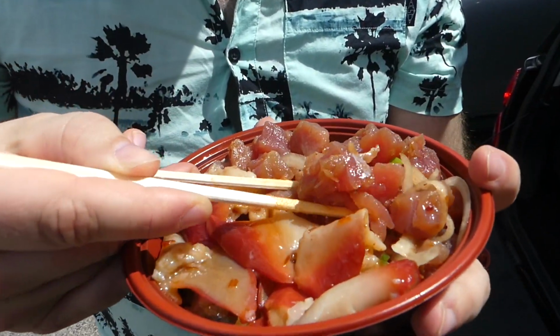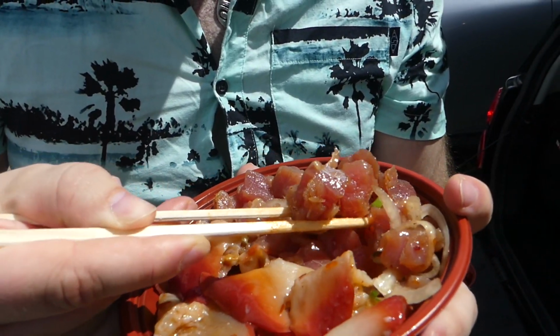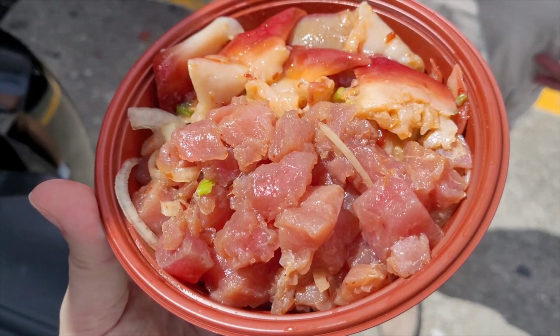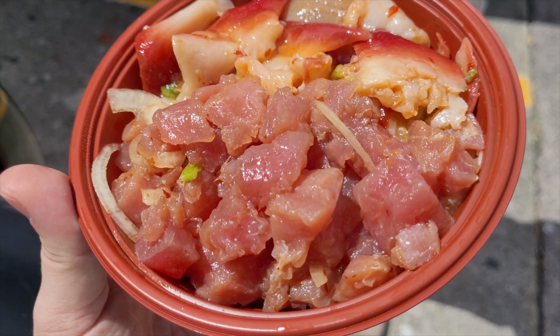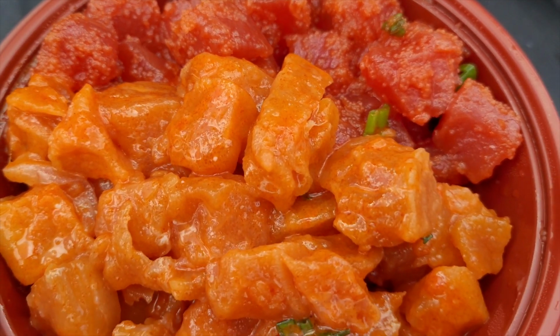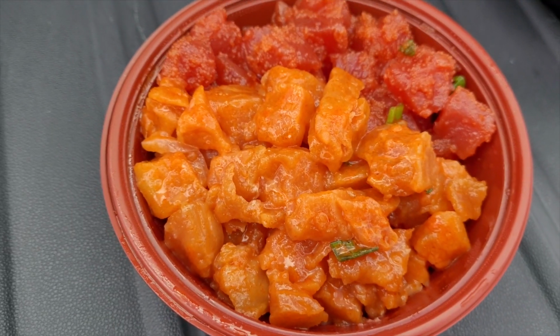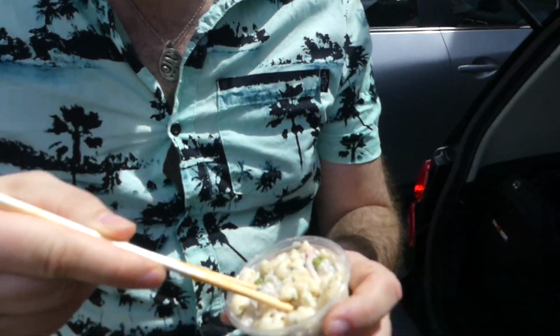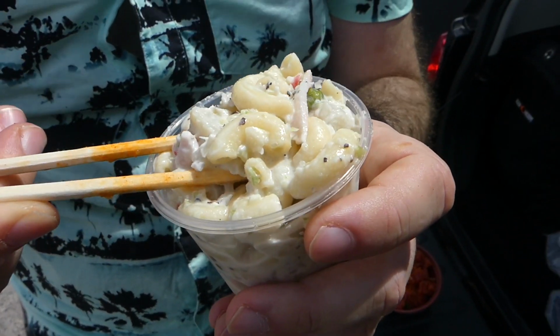And then more tuna. We couldn't say no to more tuna. This is, I think, a shoyu and onion one. Oh yeah. Nice. This one's on the saltier side. Some nice oniony flavor too. But I still think for me, my favorite is definitely gonna be the salmon and then just that epic tuna on there. Chase that down with some mac salad. Yeah. Can't go to Hawaii without the mac salad. With the chopsticks, just to make it extra Hawaiian.